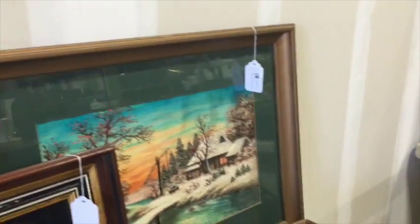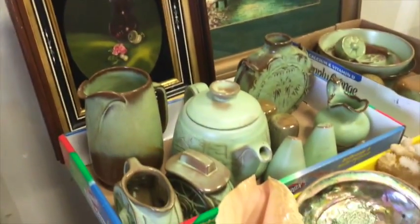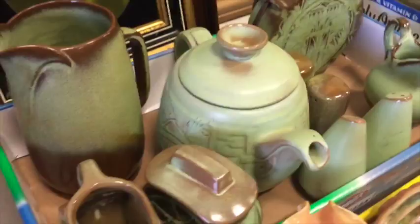That was pretty cool, that tray. Here's some artwork. This green pottery is really pretty as well, but like I said, I don't know anything about it. I'll have to look it up when they post everything, all the details. Some shells and blue glass. There's some pretty cool collections coming up.